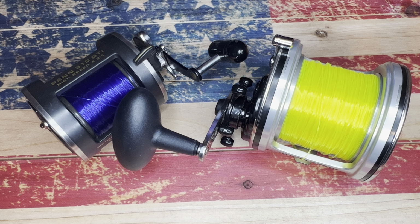The other reel I'm looking at is a Penn Fathom. Probably the lever. The Penns are right around 33 pounds of drag. There's the Penn 1 and the Penn 2. There's a 2-speed, which again I don't need. I fish lever drag reels. It's not a huge selling point to me one way or the other. They're nice.